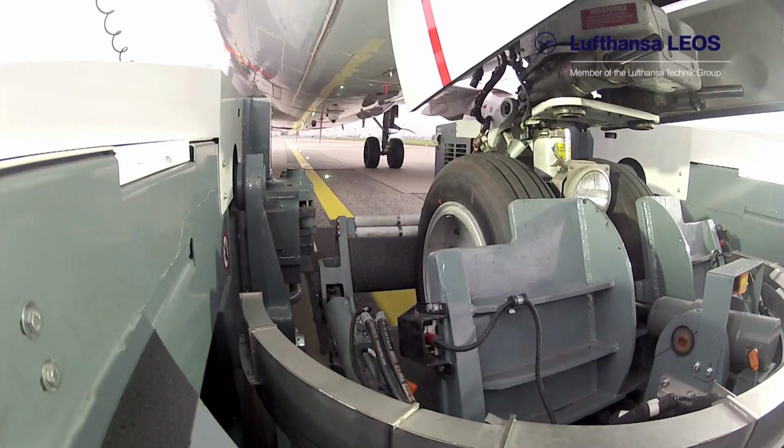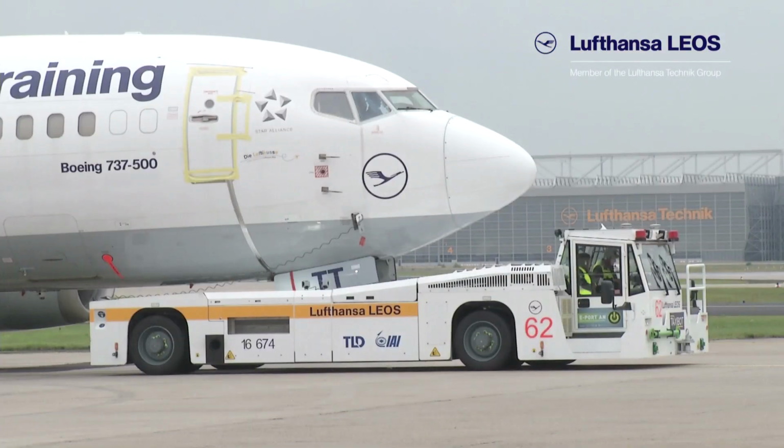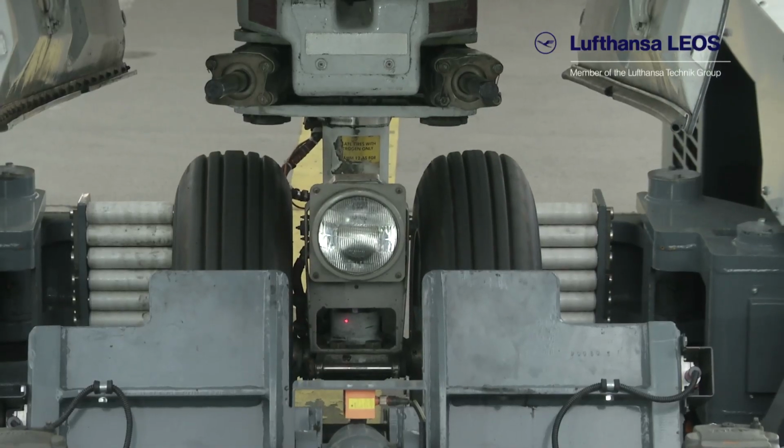The TaxiBot is uncoupled just before the runway. Simultaneously, the pilot can start the engines and wait for clearance for takeoff.